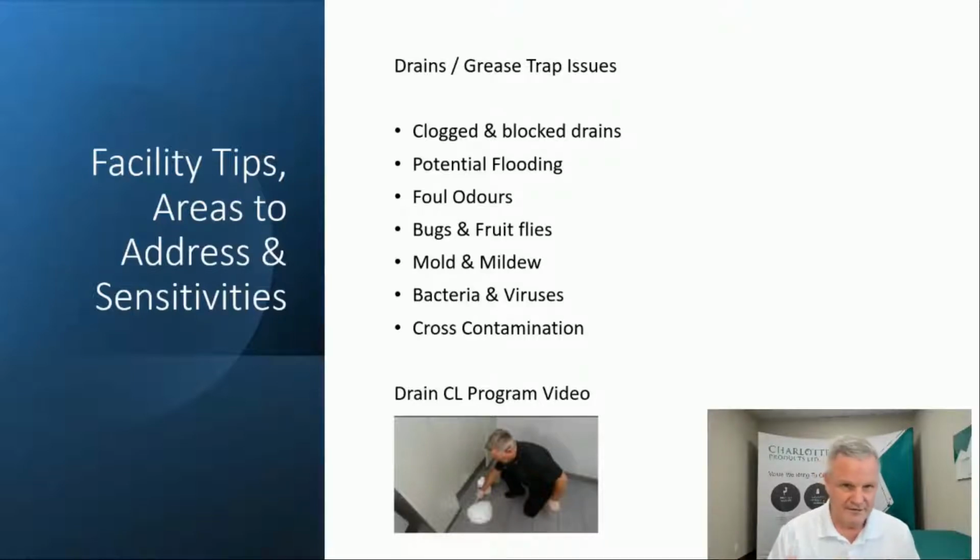So drains and grease traps are a serious issue. We have all of your programs, including one at the end, which is our Drain CL. That's a powdered product where you take a cap and pour it in as if it was laundry detergent, a powder, pour it down a drain, add a touch of water. That will clean and sanitize and keep flowing. Drains, urinals, bowls, sinks, all of those types of things. It actually kills bugs and fruit flies, mold and mildew, extreme foul odors.